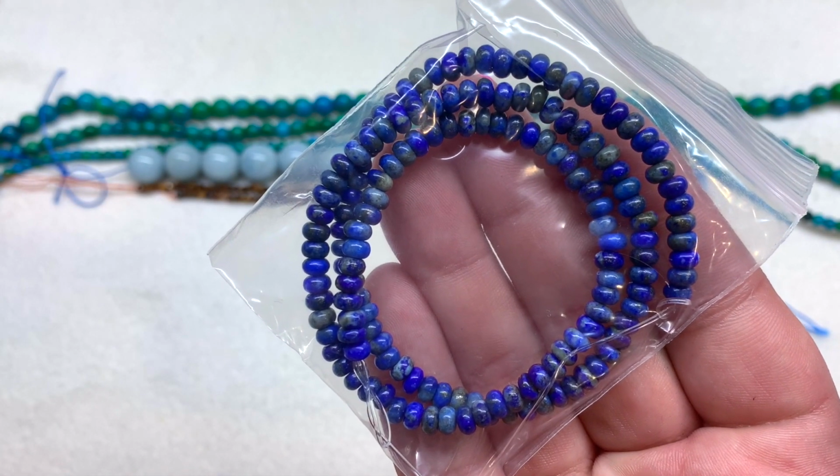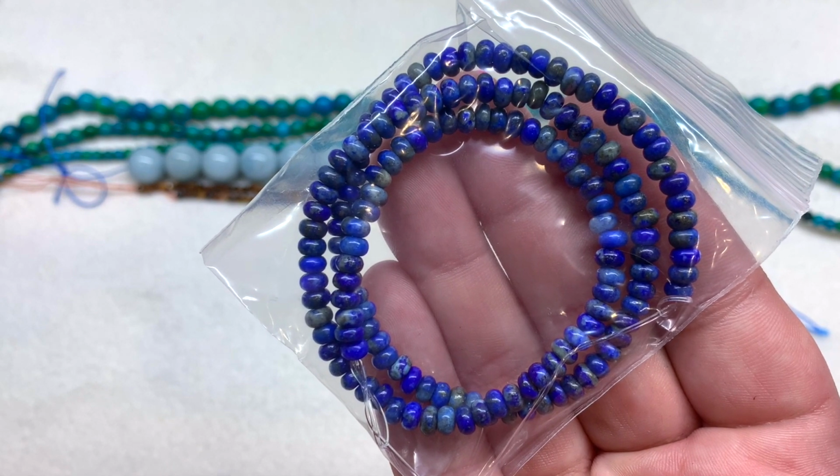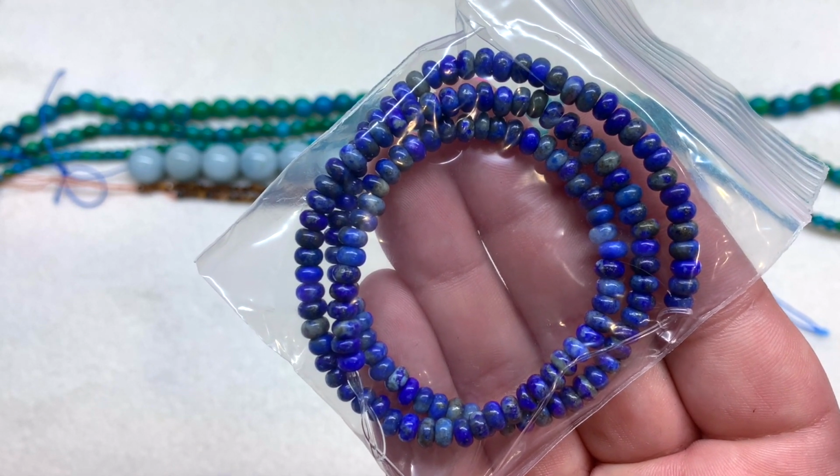Up next is a 15-inch strand of 4x3mm lapis lazuli rondelles. This was $5.99.